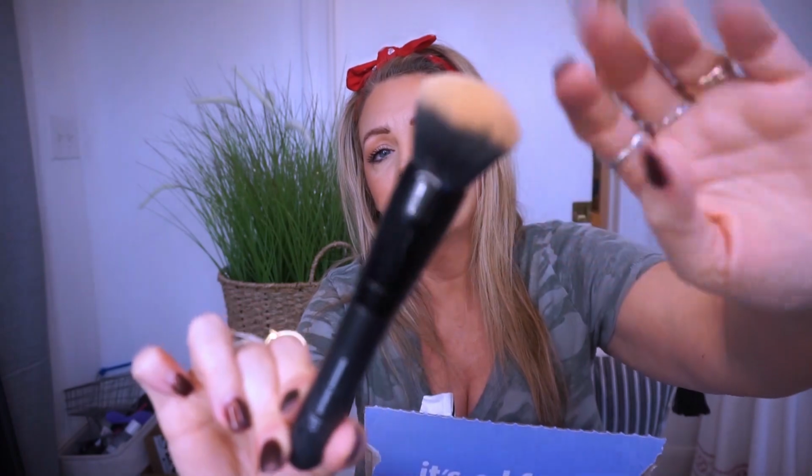My favorite foundation brush, I use this all the time. I like it for foundation, but I also like it for cream products as well. And this is by e.l.f. and this is the Ultimate Blending Brush. I used this today for my foundation, and I absolutely love this brush.